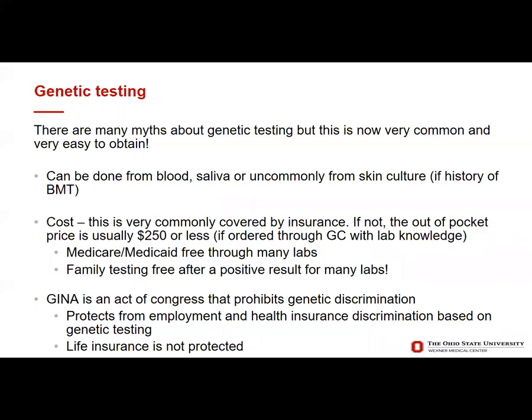We're not sure that changes, because usually there's a family history or a personal history that may impact life insurance anyway. But if you're considering genetic testing, the life insurance aspect is one thing that you may want to pin down before you come and see us in the clinic. But I would urge you not to let that delay necessary genetic testing that you or your family may need.